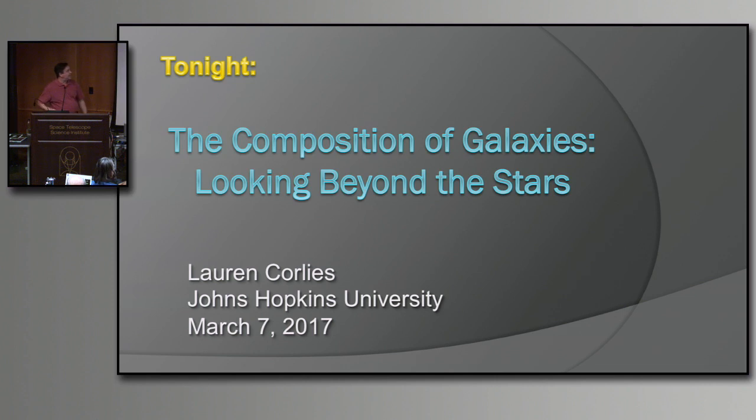Our speaker tonight, the composition of galaxies, looking beyond the stars, looking beyond those stars that you see in that lithograph, Lauren Corlies from Johns Hopkins. Very glad to have her here tonight.